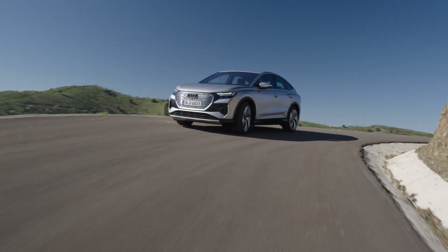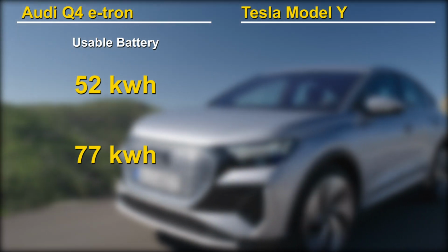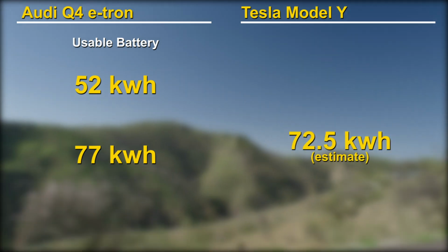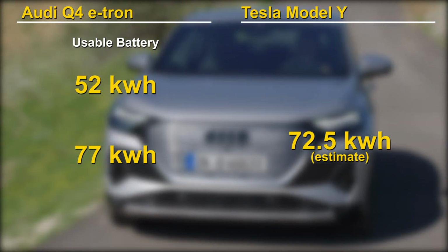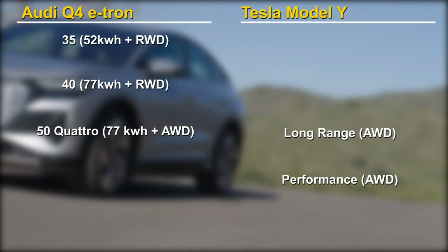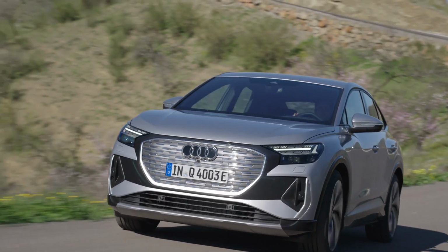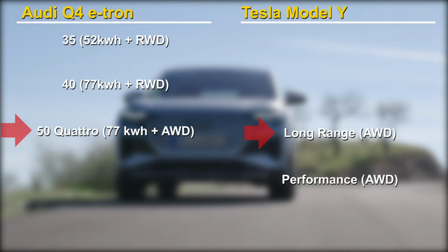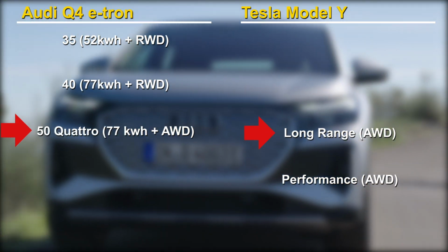So that brings us to performance. The Q4 e-tron comes in 2 battery sizes. Tesla doesn't reveal its battery sizes, but EV Database estimates it to be 72.5 kilowatt-hour, which puts it closer to the Audi's larger battery. Both trims of the Model Y are all-wheel drive, whereas the Q4 e-tron is available in both rear-wheel and all-wheel drive. A neat feature in the Audi Quattro is that the front motor only activates when required. The Q4 e-tron 50 Quattro lines up neatly with the Model Y long-range model.